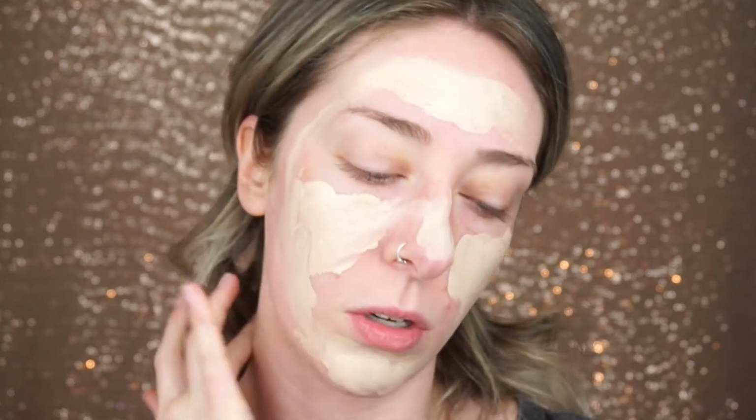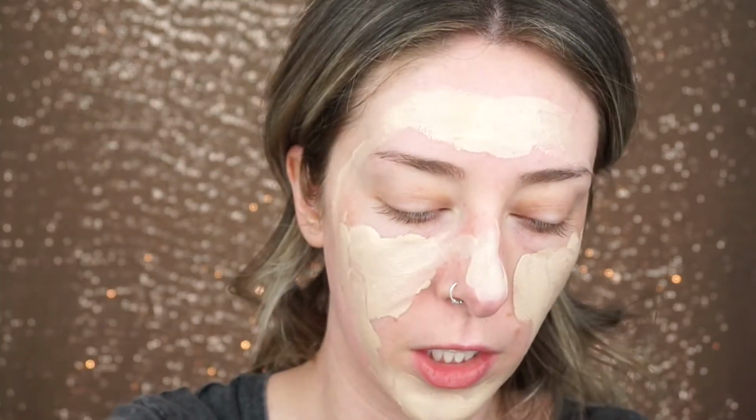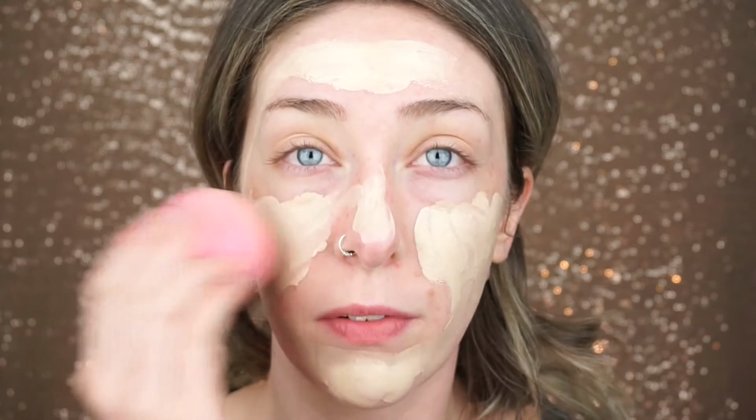I just apply about a dollop amount of those two there, and then I mix them in on the back of my hand, and then I just dot the foundation all over my face. And make sure to bring it down my neck a little bit as well to make sure I'm keeping one pale colour. And then I just take a damp sponge. This is a beauty blender. You can use whatever damp sponge you prefer. And I just pounce the beauty blender over the top.